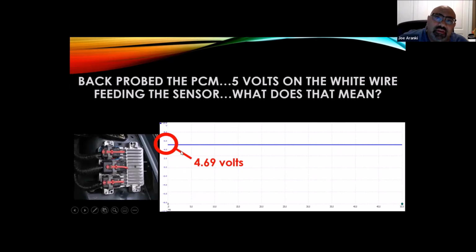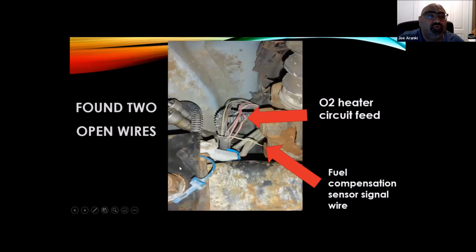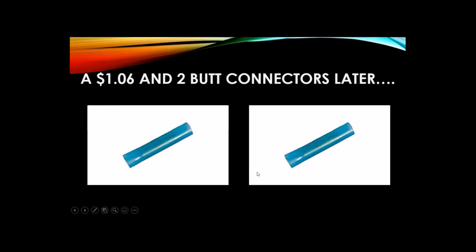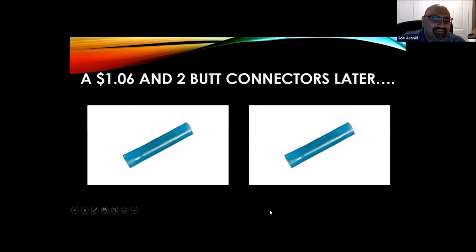So essentially what was wrong with this car is they found 2 broken wires. One was for the oxygen sensor heater code, and one was for this fuel composition. So $1.06 and 2 butt connectors later, the problem was fixed. Now, insult to injury is this was my car and I had to pay for these parts. Yeah. But hey, Joey, you got free labor out of it.